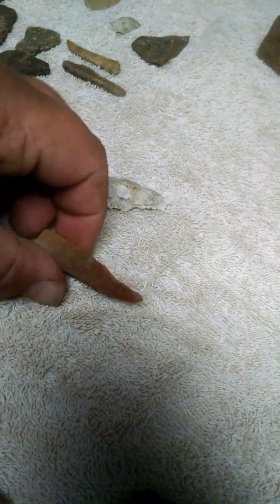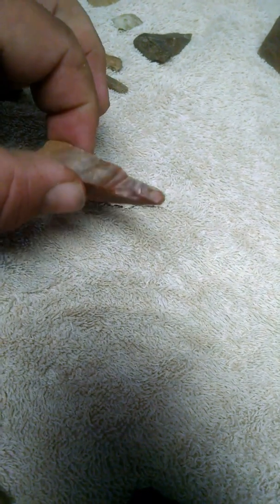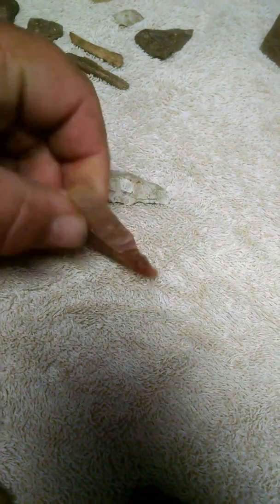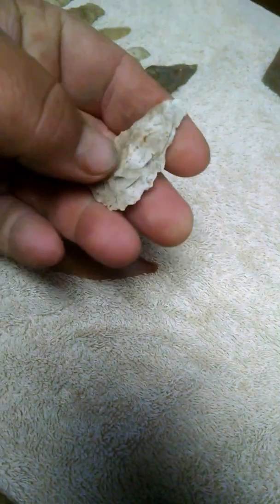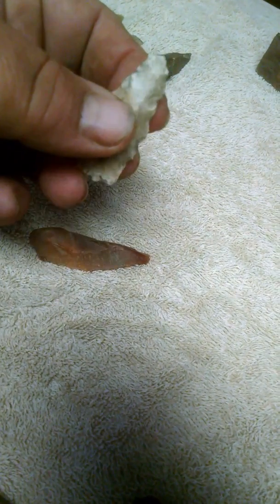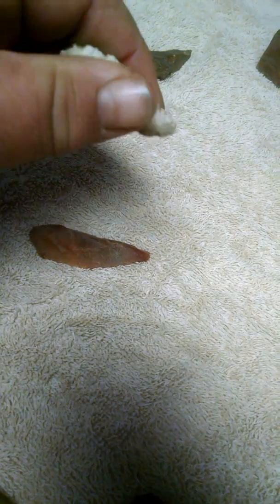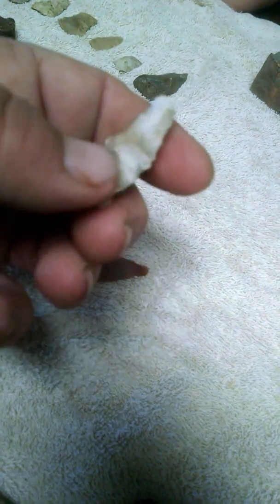So I wonder if they were just driving these flakes off the core, making these flake knives, using them until they dulled up, and then working them into something else that they could use. Whether these were used as drill bits or knife blades or projectile points, I'm really not sure. But there's a lot of them at this site. A lot of drills at that site.